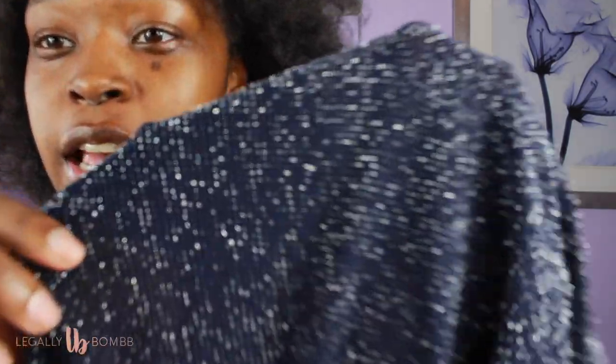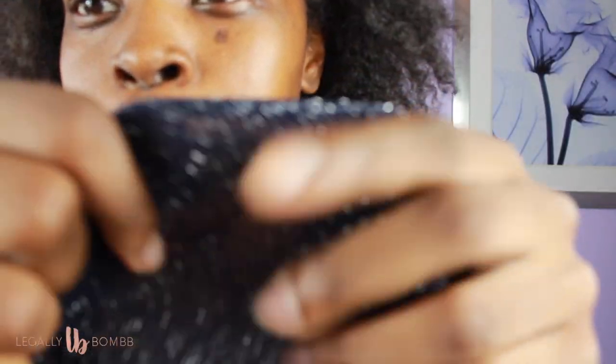It's glittered. From a distance it looks like the material has glitter infused into it, but it doesn't. You still really can't tell on camera, but it's just small dots of glitter all over the fabric, which is still cool. Just don't get too close. I ain't gonna lie, up close it gives me cheap, just a little bit, just by the way the glitter is on here. But it's not enough to make me not wear it, because this is really, really cute.